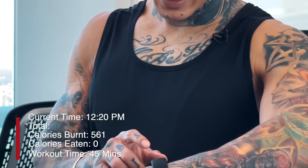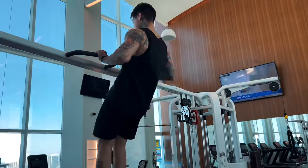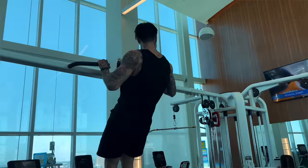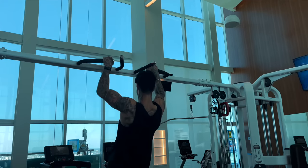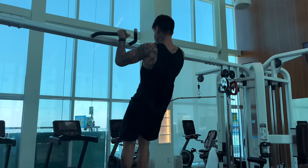All right, let's go ahead and set up our calorie counter. Now we're gonna be doing a different type of training. We're gonna be doing calisthenics, bodyweight training, going for reps instead of steady state cardio or high intensity interval training cardio. All right, now there's many ways to execute 100 pull-ups and 100 push-ups.